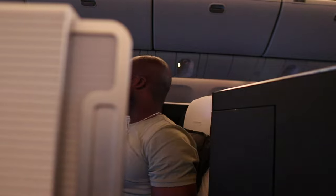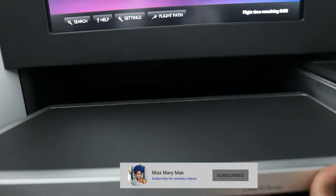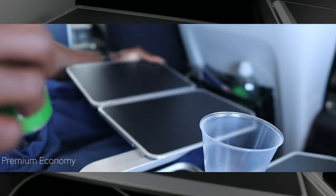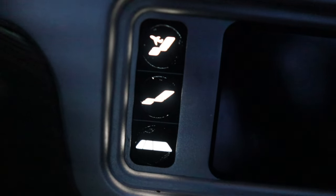Again, something that I love to ensure privacy is this little window that you can close off. As you can see, Eric was not pleased about me doing that. Now we have the table, which folds out a lot wider than the tables you'll find in economy and premium economy.